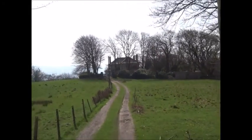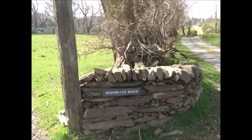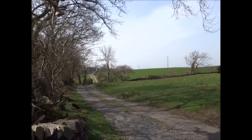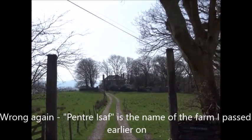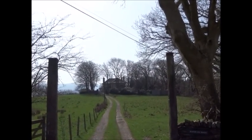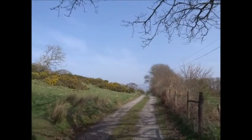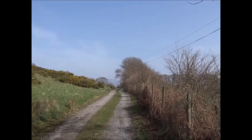This house here can't be it, because that's Hafod Cae Maen. Hafod Cae Maen, I don't know how to pronounce it. So I'm lost. It's hidden in this area somewhere. Okay, so Penrhyn Isaf. That was the name of Bertrand Russell's house. He spent the last 16 years of his life until he died, presumably in that house, but I'll check up on that. Of course, Bertrand Russell was the famous mathematician and philosopher.